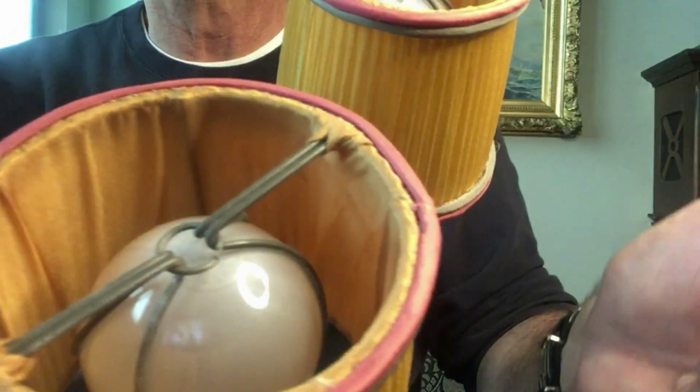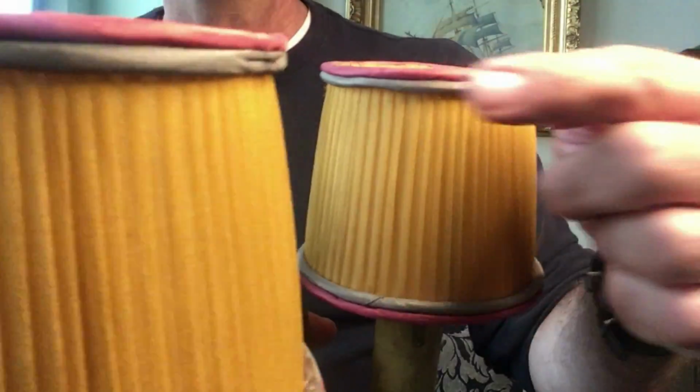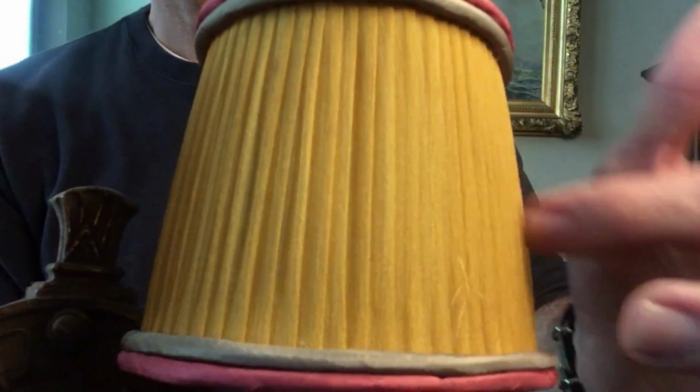But these shades are silk shades, and they actually date to the late 20s into the 1930s. They are the real thing. How do you know? Because I know. I've been fiddling with this type of stuff for years and years, and this is the real thing. They are hand stitched up here. Yes, they did clip on light bulbs just like this. Okay, these are not reproductions.